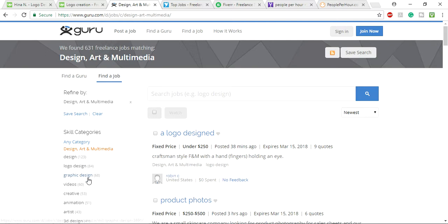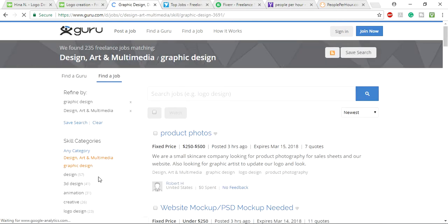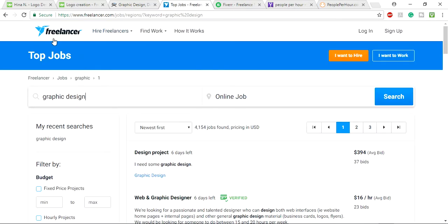You can also find some great opportunities over here related to graphic design skills. You can see only 68 jobs are listed here at the moment, but you can find some more. If you find good opportunities with good clients and customers, then you can get good money. This is not only about money, it also gives you the exposure to work with worldwide clients. In the same way, you can find another website, freelancer.com.